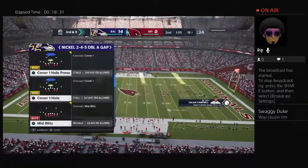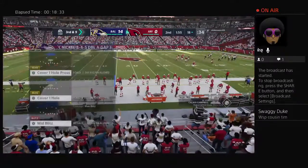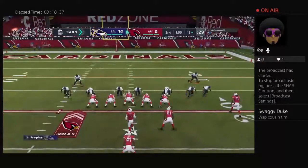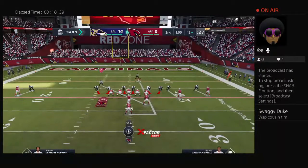It's 3rd down. This defense is not going to make it easy for you. They're a physical group, and we just saw it there on that play. It came in, made the contact, just as he's trying to haul it in.